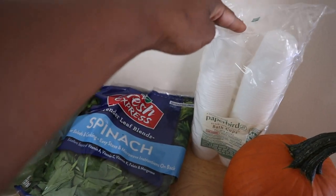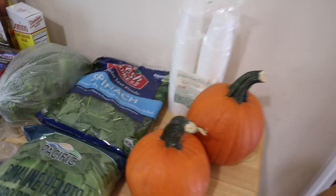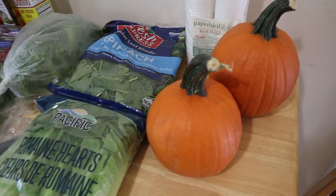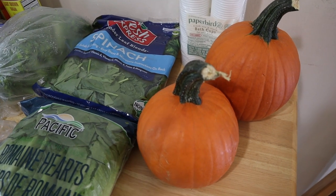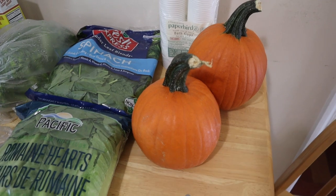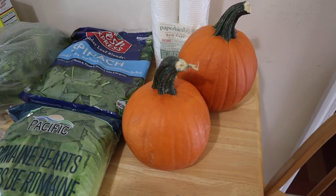I also needed to pick up more of these small little cups for the bathroom, for mouthwash and all that kind of stuff. And then this was also something that I didn't have on my list. They had pumpkins, and I really thought of Riley. She enjoyed painting them last year. They were 2 for $5.